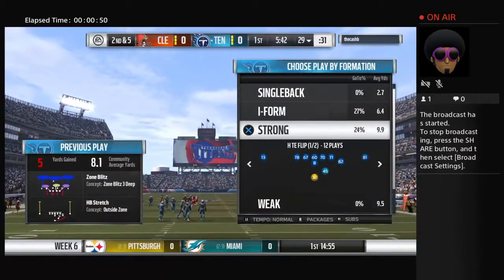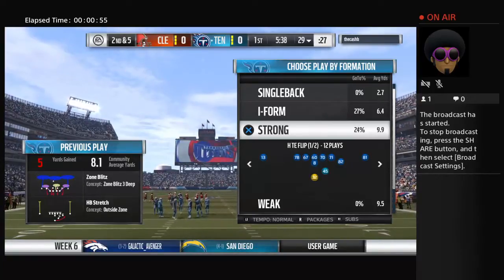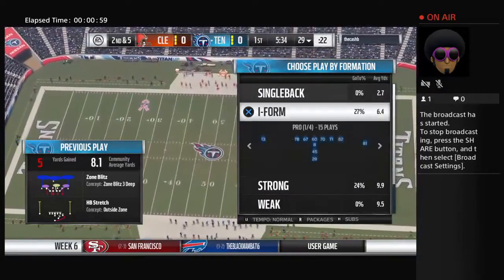And when this offense is clicking on all cylinders, the running back is in sync as well. The focal point. Runs, catches, blocks, sets a tone for the offense.